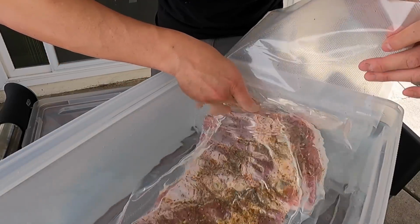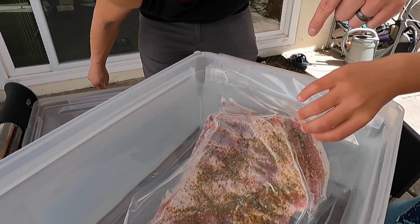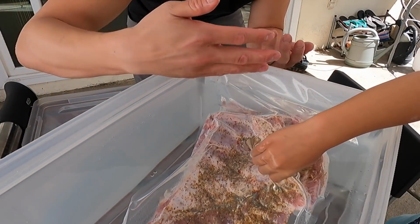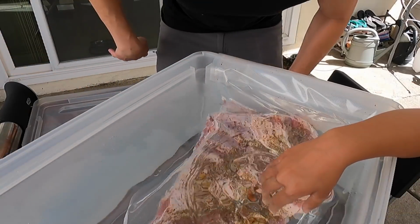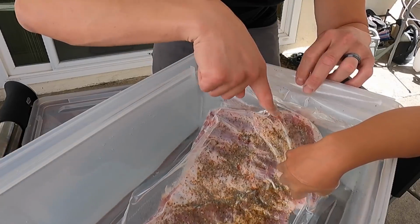And it creates like a mini vacuum seal. So see how the meat now sinks to the bottom of the water there? It's because it's forced all of that air out of the bag. Honestly, you probably don't even have to seal this part if you don't want to. I'm probably not going to either.